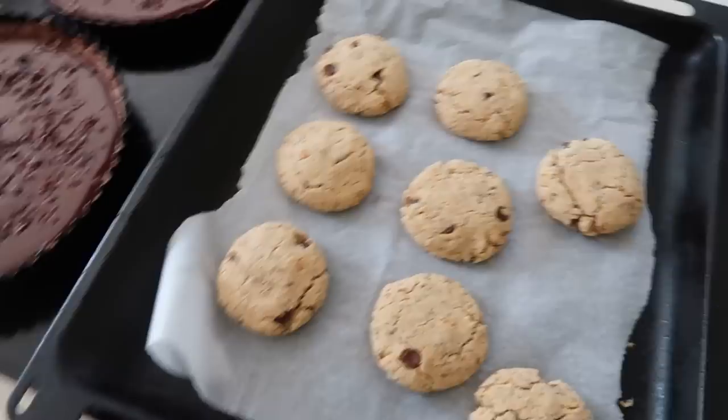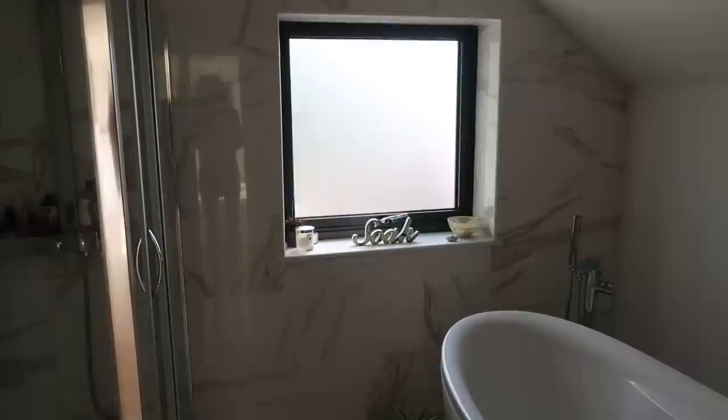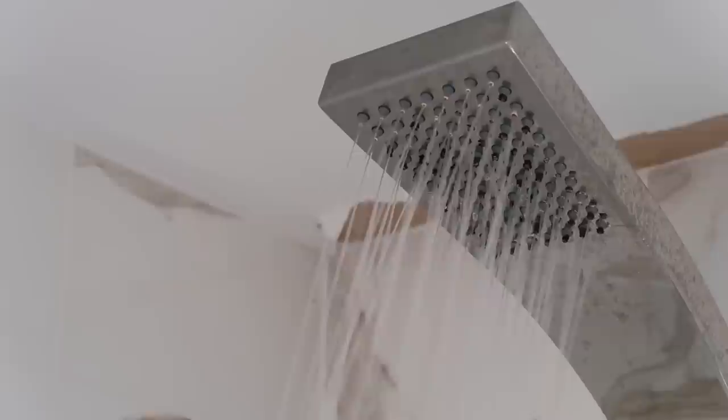And then these are the cookies for the Etsy boxes, and they get sandwiched with date caramel. Very yummy. Now I'm gonna shower because I am all chocolatey and gross. That's much better. Chocolate free.